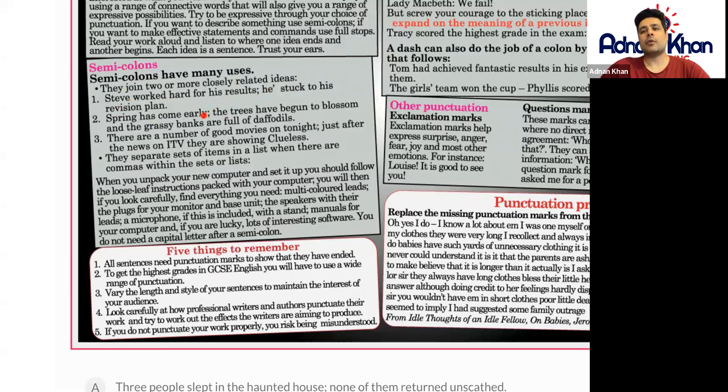So what we've done here is we've separated the sentence into two sections. Steve worked hard for his results. He stuck to his plan. That's how a semicolon could be used. Let's look at example number 2. Spring has come early; the trees have begun to blossom and the grassy banks are full of daffodils. Again, we've split the sentence up into two relative good sections there.